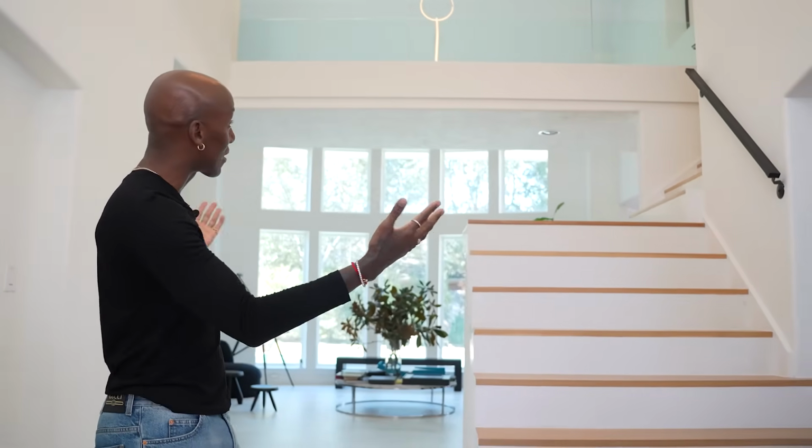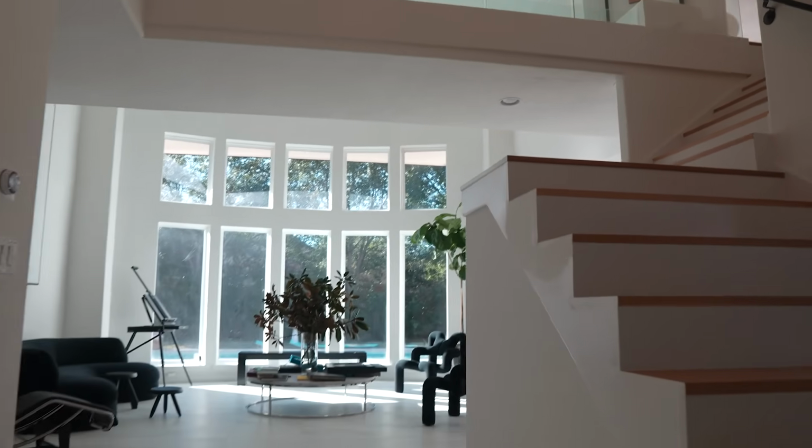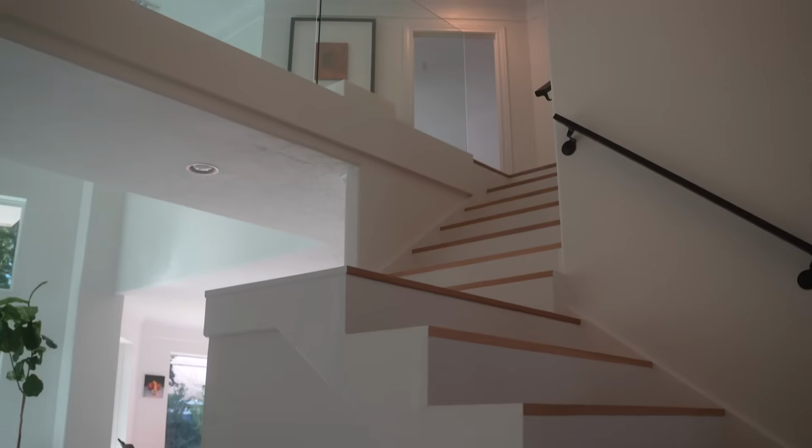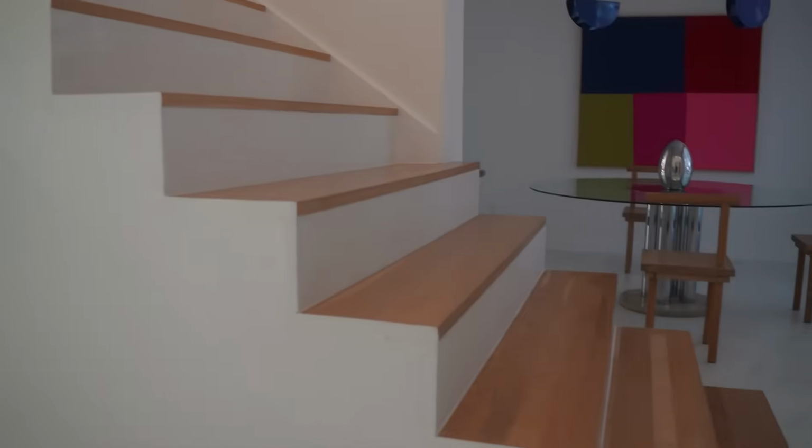Welcome to my foyer. As you can see, it's quite quaint, and I decided to really open up the space because when I bought this house, we had these old farmhouse banisters and it just really made the space feel so compact. But as you can tell now with the new modern touches, it really just opens up the space and gives it a breath of fresh air.